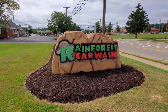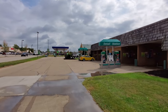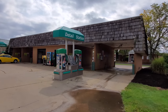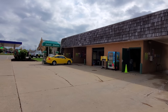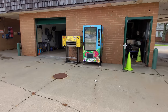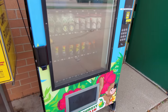I mean, immediately it just looks like something you'd see at an amusement park, like at Cedar Point or Six Flags. Here's the B up here, but we're gonna go through the actual car wash. This is all like the normal little bays, you know, you can go in and sweep out your car, wash your car, whatever you wanna do. Look at this, even the vending machine though is themed like the Rainforest Car Wash. I'm not even kidding, I feel like I'm at Cedar Point right now.